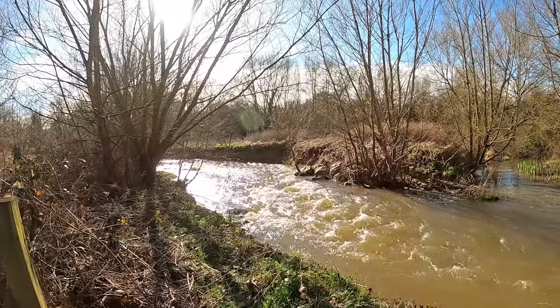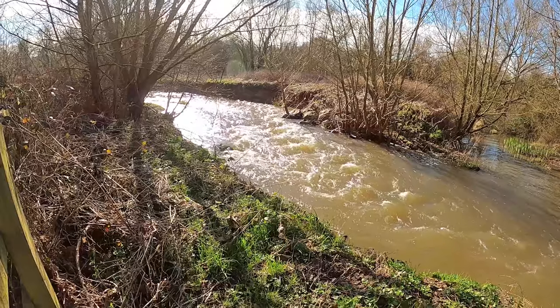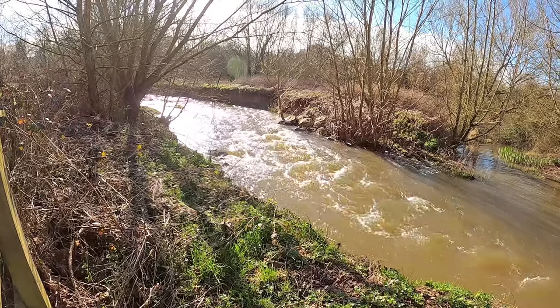But at the very least, I can show you some beautiful views in Rea Brook Valley. Just looking across the brook here, as the river shines down through the trees and reflects off the water. I'll share this beautiful image with you guys. How lovely is that?